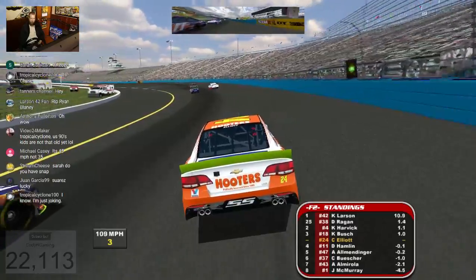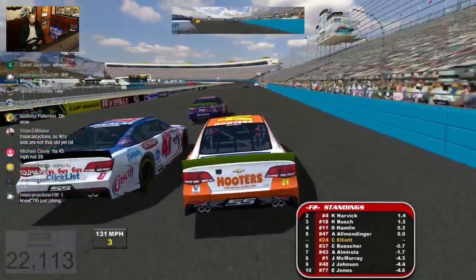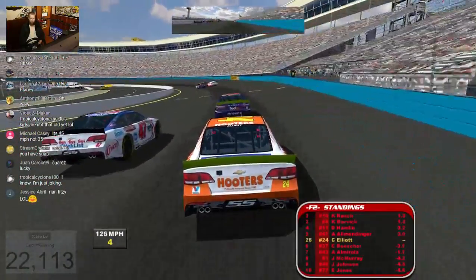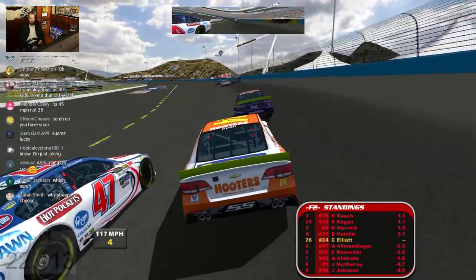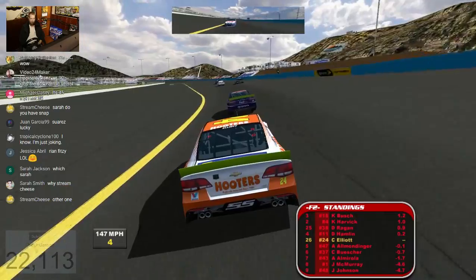This will be the lap. Get out of here, Almendinger. You're gonna ruin things, like you always do. I'm just kidding, AJ. Except you are kinda ruining this right now. Right, stay away in turns 3 and 4, and it should be a fine attempt.